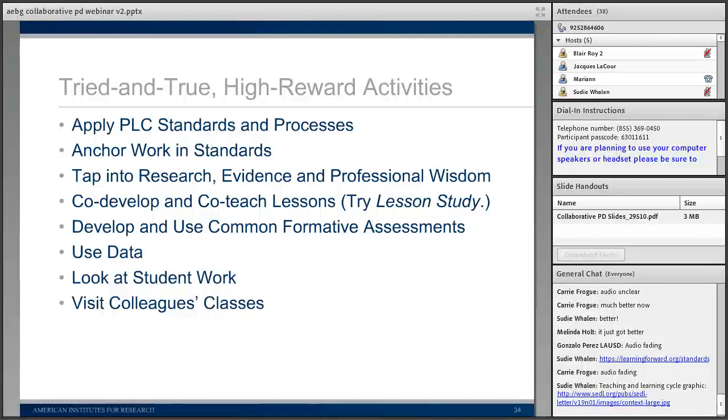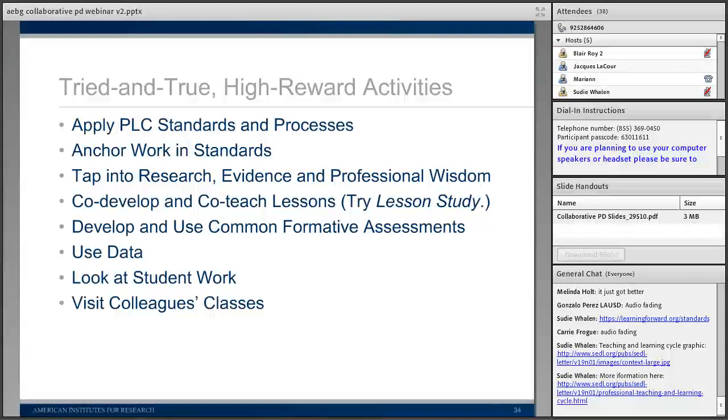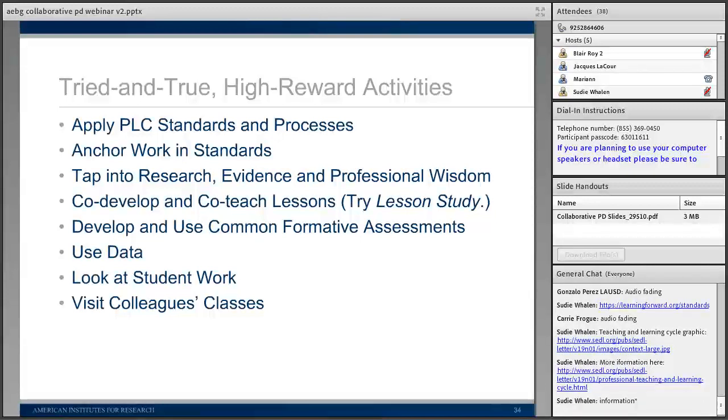Often we think that we have to use only research or only evidence-based practices or only professional wisdom. It's really important to use as much of all 3 of those resources as possible to generate the best results. Co-developing and co-teaching lessons is one of the ultimate types of activities that yield really, really great results for teachers and for students. There's a particular protocol called lesson study, and at the end you'll see a link to some lesson study materials for those of you who want to dig into that a little bit more.